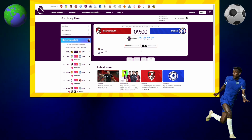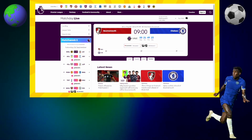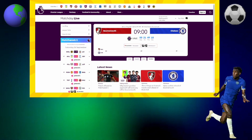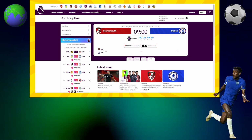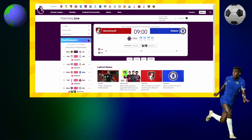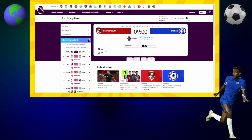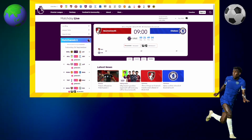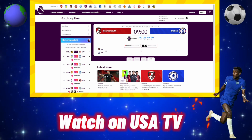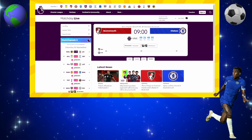Let's get to some details about this game between Bournemouth and Chelsea Football Club. We're going to compare head-to-head between the two teams and also form guide. What happened separately from each other in the last few games. Just to remind you that the game is going to be on USA Network and Telemundo. It's not going to be on Peacock if you are in the USA.